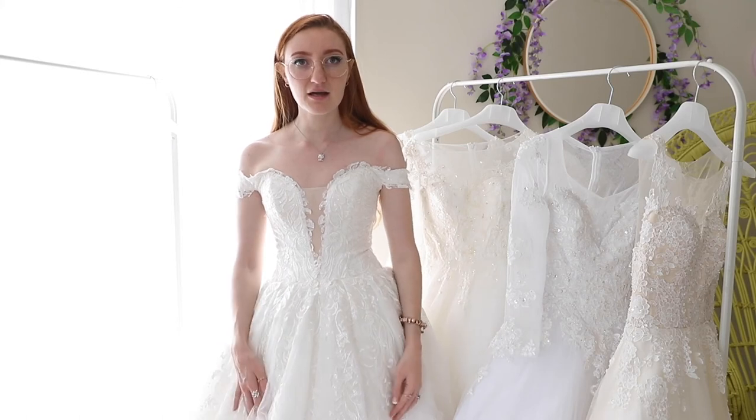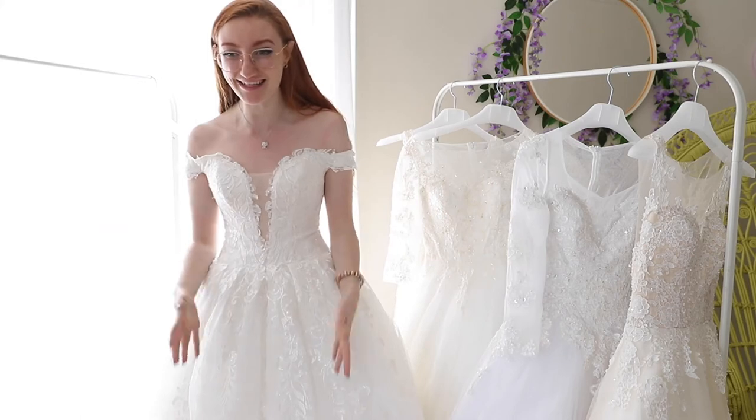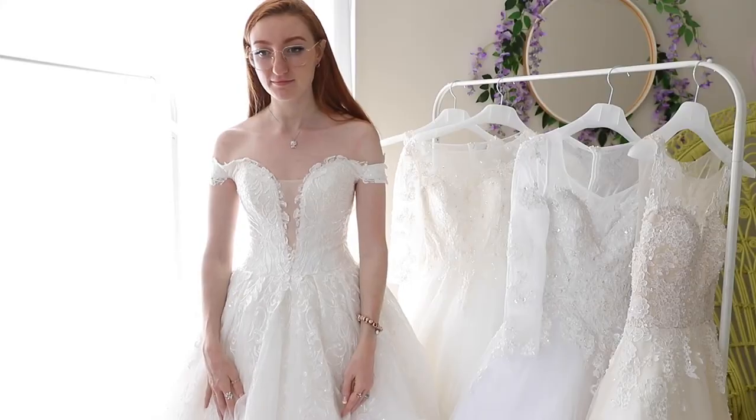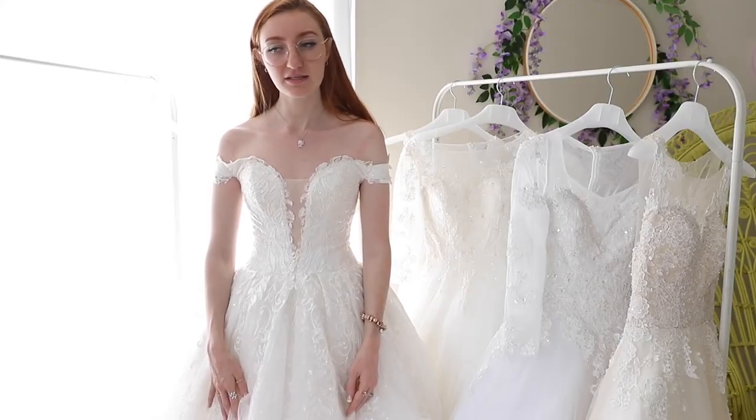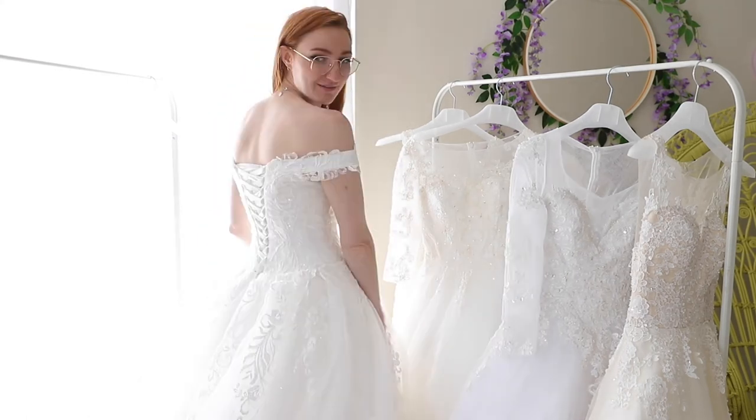I reckon that, I mean, we can't say for sure. This is blowing my mind. Wow. None of them have looked really cheap so far, you know? Yeah. Okay, anyway, before I spend too much time raving about this, wow, look at the back. Oh my gosh. This is incredible.